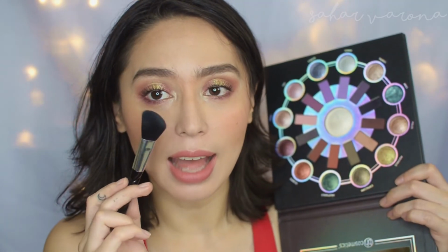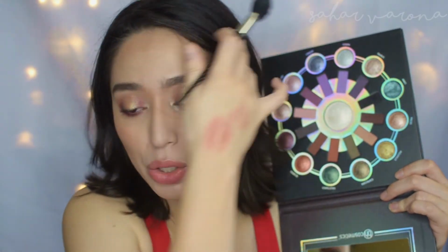And I want to try the highlight. I want to try this highlight right here. So I left that out. I have no highlight on right now. That's not highlight, that's my natural glow. This is the brush I always use, an angled blush brush. I like it because when you want an intense highlight, it gives you a lot to work with. So we're gonna try this out.